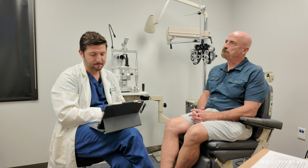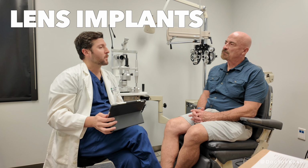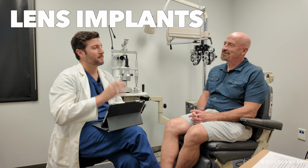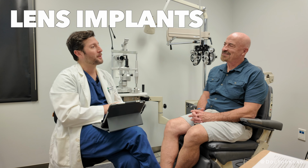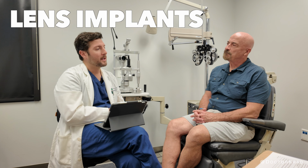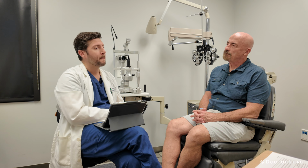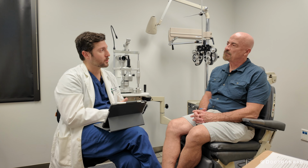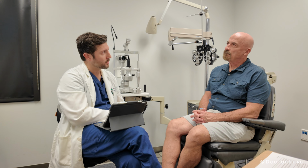1.7 or so. So when we choose a lens implant, there isn't a perfect lens implant. If there was a perfect lens implant, I would just say, we're going to give you the perfect lens implant, there's no question about it, and that's it. But there are advantages and disadvantages of certain lens implants. And so I wanted to ask you, in your personal opinion, are you okay if you needed glasses after surgery, or do you want to minimize the need for glasses after surgery?